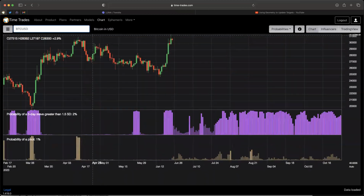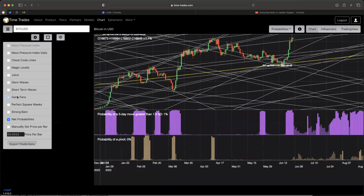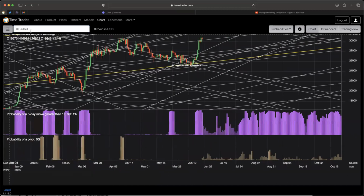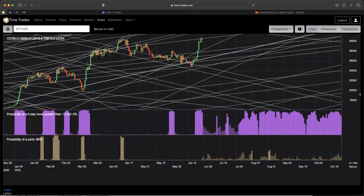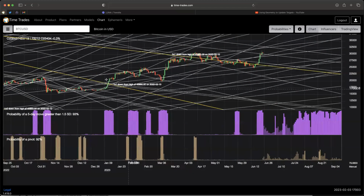Let's take a look at Bitcoin. Okay, so Bitcoin had a huge week last week, moving up from about 25 into the low 30s. We can see there's a mass of high probability moves coming up later in the summer. So let's take a look at our Gann fans and see what we can see on Bitcoin. We can again drag this into a position where these Gann fans intersect price really well.